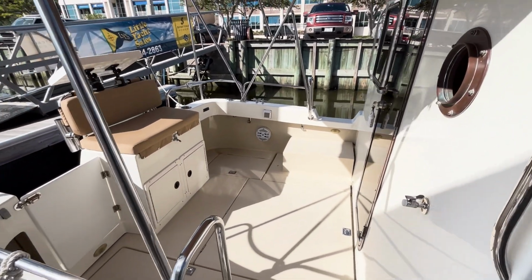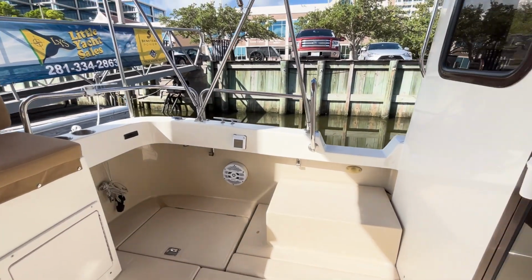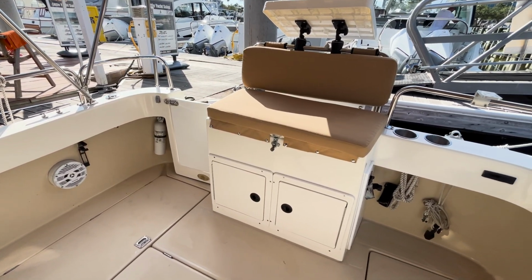Boarding the boat is easy, and the deep cockpit offers safety both underway and at anchor, and has plenty of room for chairs to relax after that perfect day on the water.